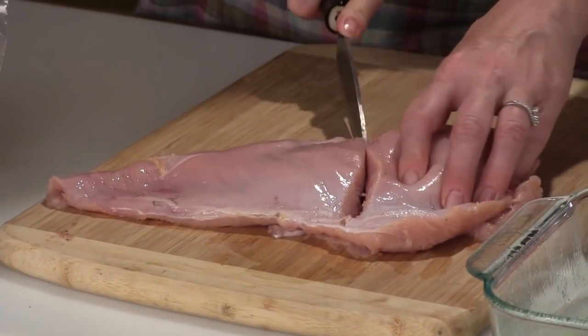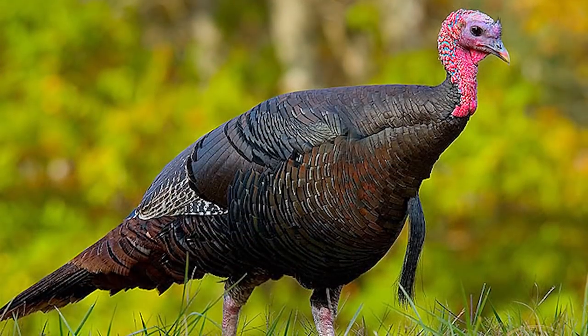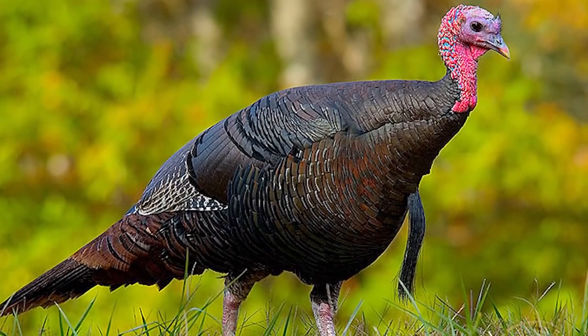Now, you do not have to have a wild turkey to make these recipes. They're just turkey's turkey. Right. Now, wild turkey is a little bit different. To me, it tastes better. It's got a nutty, wild taste. It's not in any way gamey. It's from all those acorns. Oh, you can't beat it.